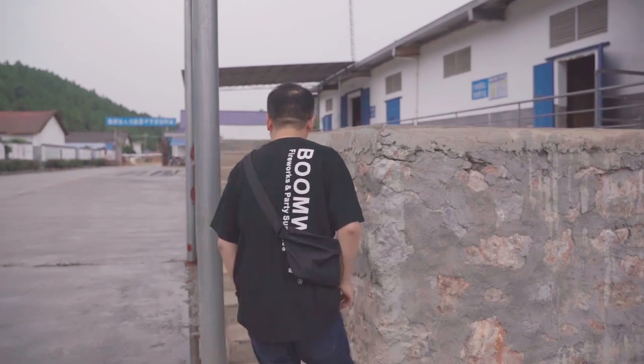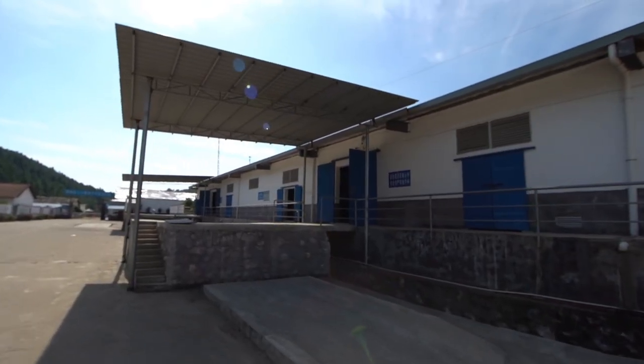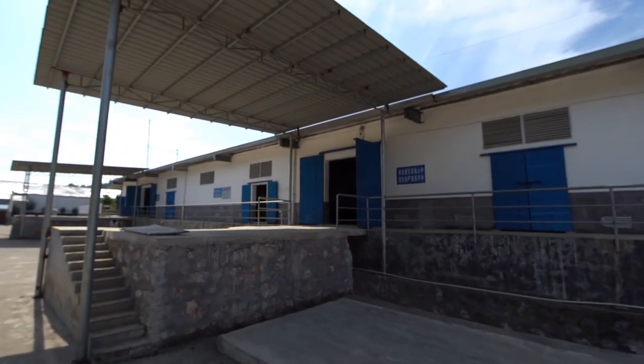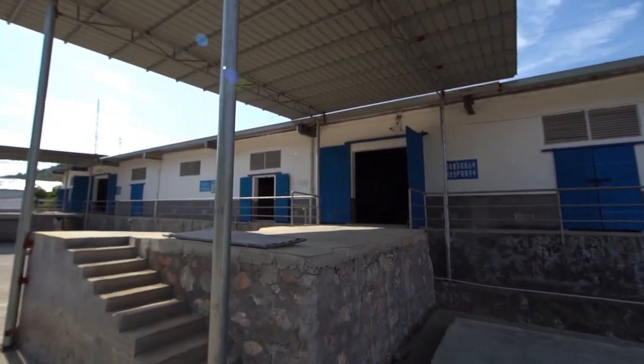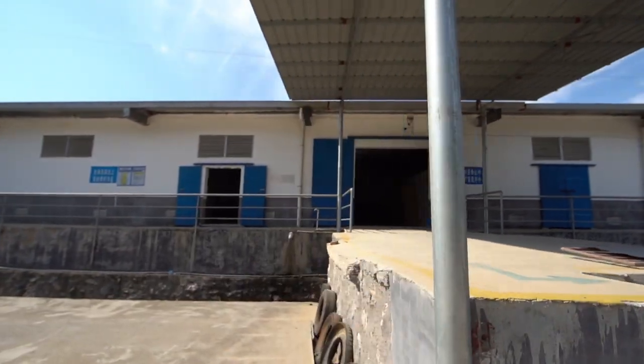Okay guys, I am in front of the warehouse of the factory and they've got two massive warehouses like this. Let me show you inside. I'm now standing at a platform in front of the warehouse and they've got two of these platforms here. When they start loading containers, all the containers will stop in front of the platform and they will start loading over here.